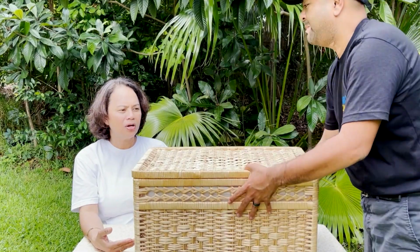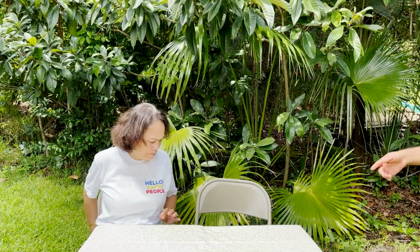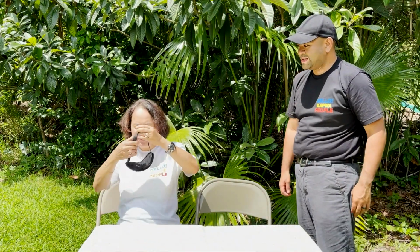Where's the hole here? Okay. It's going to be put to the side and then we're going to open it up. You're going to be blindfolded, okay? So get your blindfold ready, Tita. You got it?